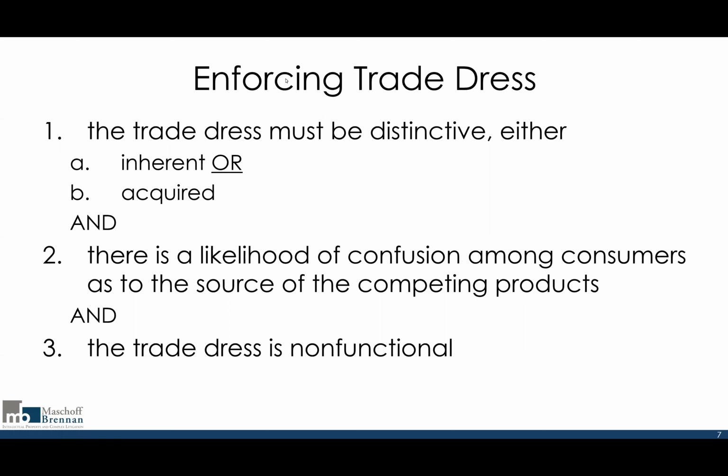But here is what you need to know if there comes a time when you need to enforce your trade dress rights. And this will be most of what we're talking about here today, because this is the most important thing. If you don't have this ready to go when the time comes, then you'll regret it. So you need to be able to show that your trade dress is distinctive, and you can do that through inherency. It's either inherently distinctive or it can acquire distinctiveness. And we'll talk about both of those in a minute.